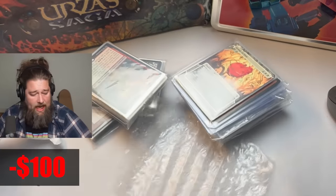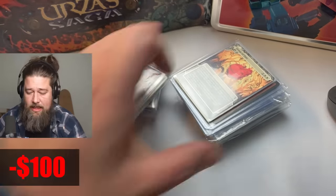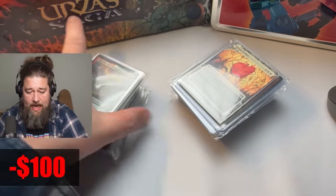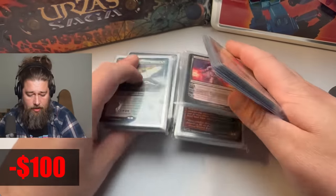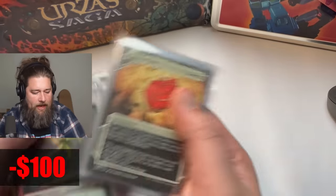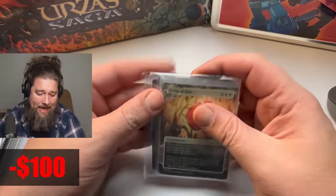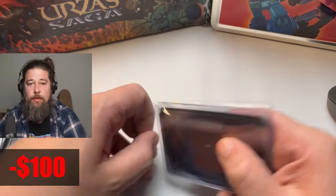So in the listing, this was all a binder, but it did say in the listing that we wouldn't actually have the binder. So it looks like we got 1, 2, 3, a few little packs of cards. Well, let's see what we got. Let's start with this Grasp of Fate pack, which is probably, I mean, it's just an uncommon. So how good can it be? So we'll see. So we spent $100.